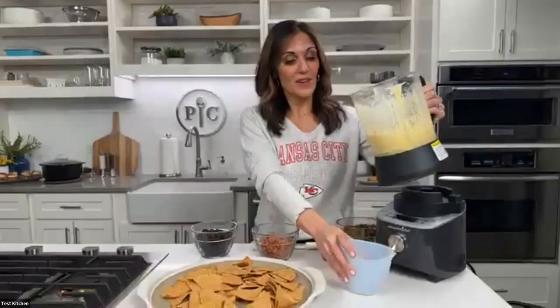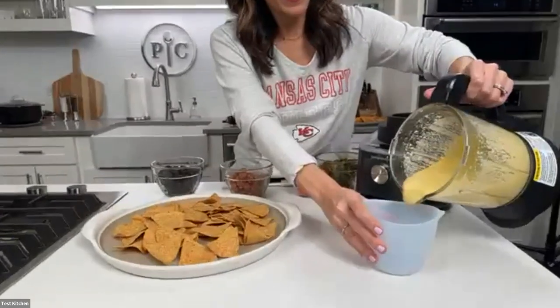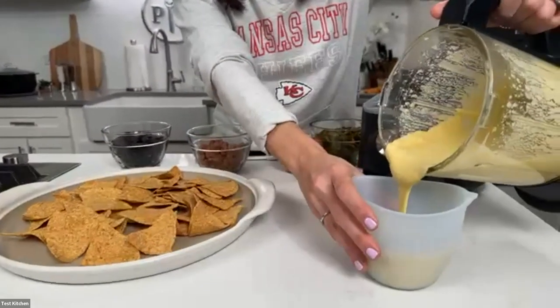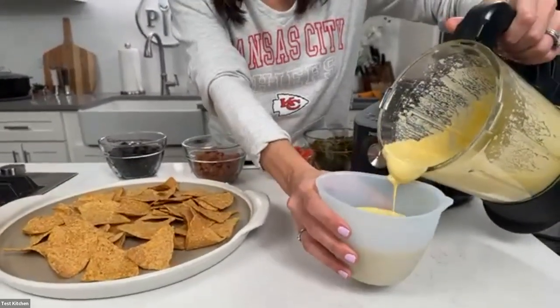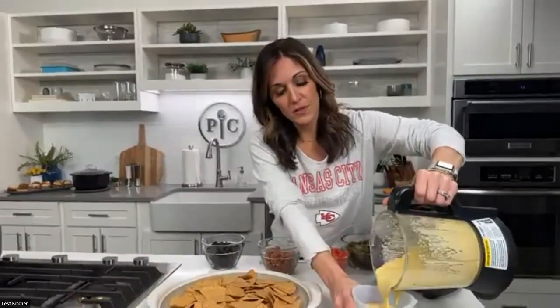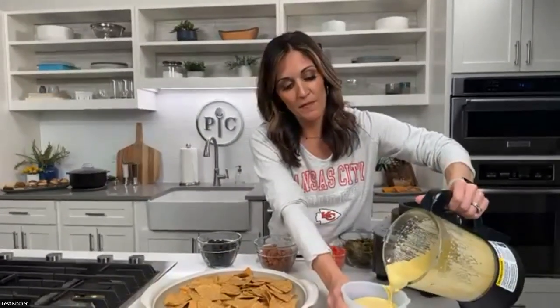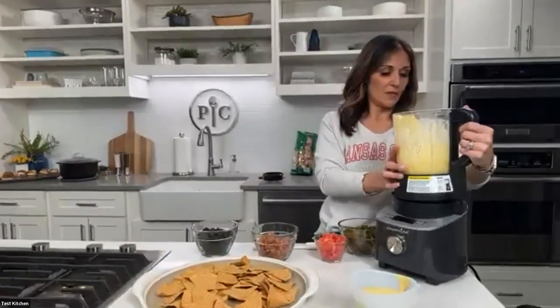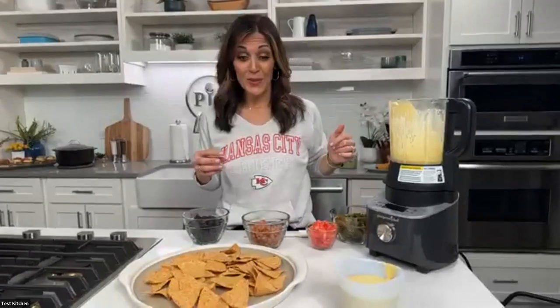Tell me how good this looks. This is good for nachos, of course, which we're going to make. How about chili cheese fries? How about potatoes, baked potatoes, or just over veggies? Like if you have veggies that you serve and then you have leftovers and you want to revive them, this is a really fun way to do this.